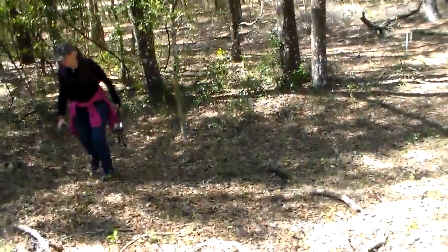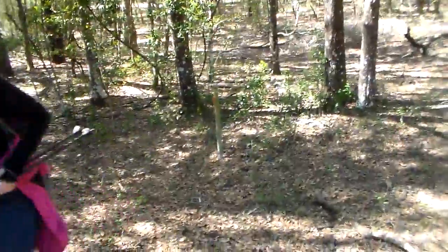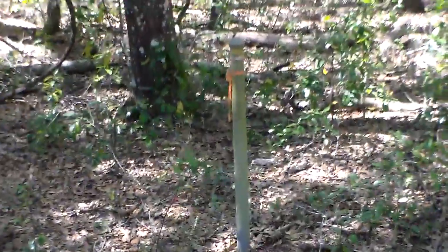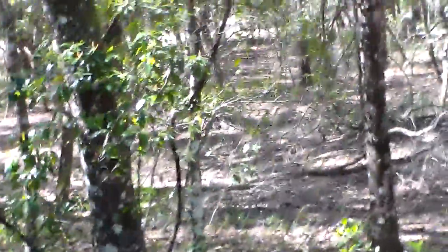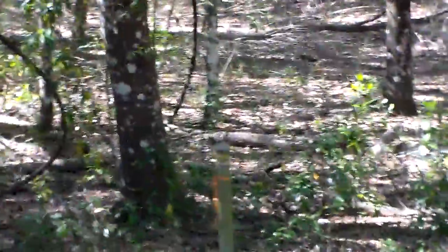So yeah, I'm going to get that post in a second. We know that the posts are significant, that they mark something, but we don't know exactly what they mark or how whomever put it there, the state, I'm assuming, how they record what it is. But whenever we see these posts, we know something is historic. And quite often we'll find something near the posts.